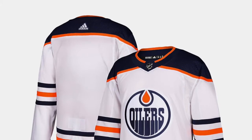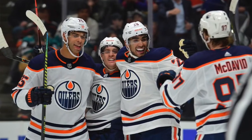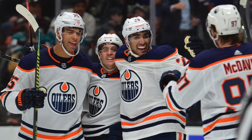The blue shoulders, definitely a nice touch. Just a really solid jersey. And of course, that little orange line going across the shoulders to differentiate between the white and the navy. Just a really nice look. And the numbers look great on this jersey. That orange really pops on this uniform. A really nice look for the Edmonton Oilers. Hopefully they do some winning with that in the near future.